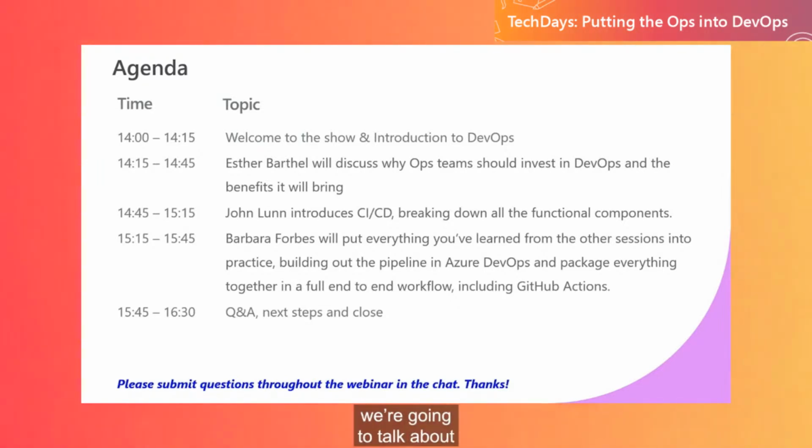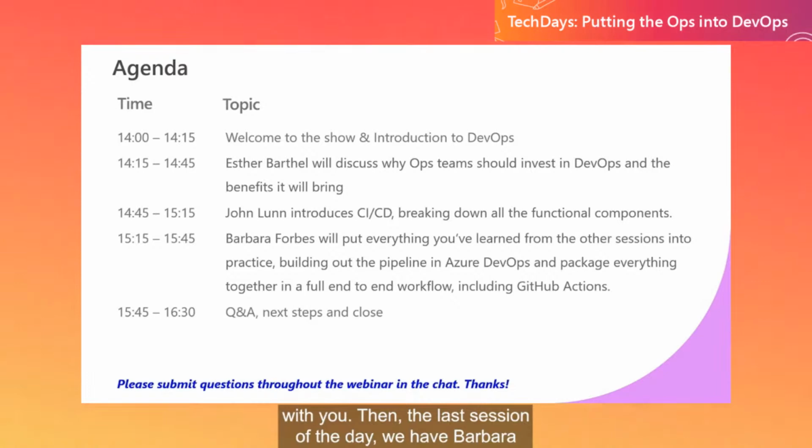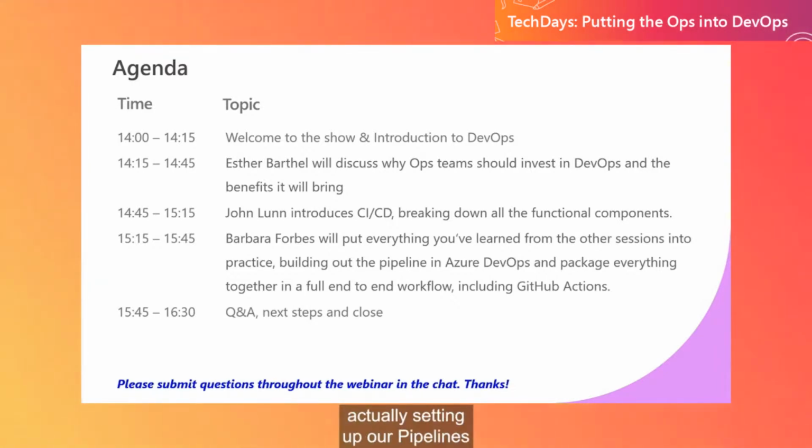Then I'll be joining John Lunn, and we're going to talk about continuous integration and continuous deployment. And we're going to break down all these functional components so you can understand them and take that away with you. Then the last session of the day, we have Barbara, who's going to walk us through actually setting up our pipelines, and you can practice alongside with her.